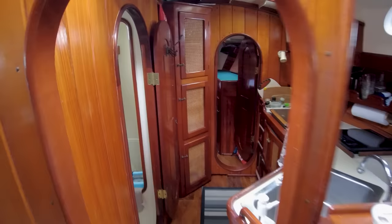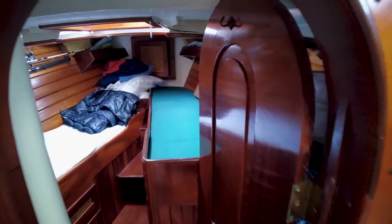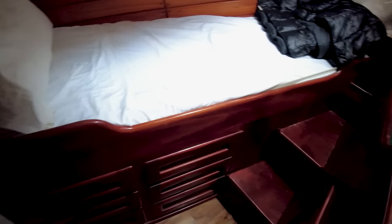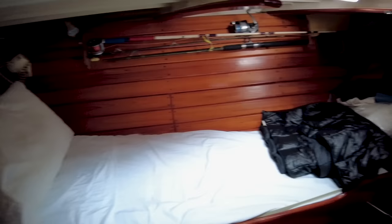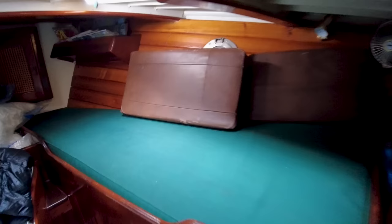So I've got to walk through the galley, actually. The head's up here as well. And then the V-berth up here. So we're gonna start up here in the V-berth. And, you know, if you're an average size person, you might have to duck when you get in here. Headroom's probably about 5'5", maybe. But you've got two single berths, chain locker forward.